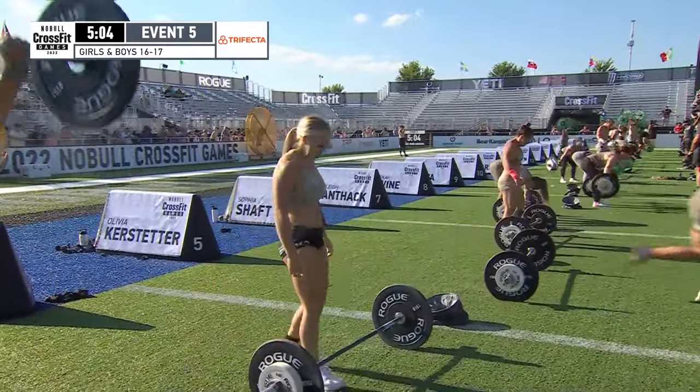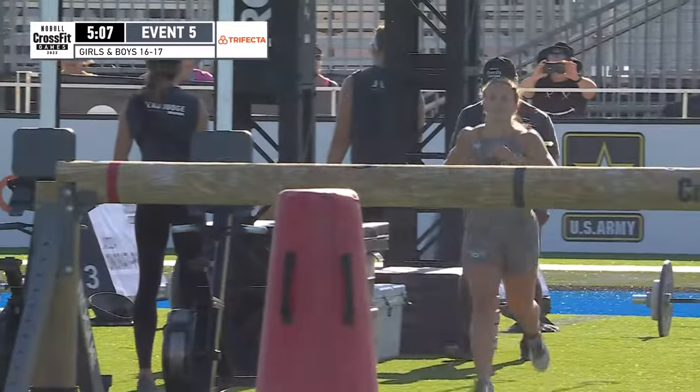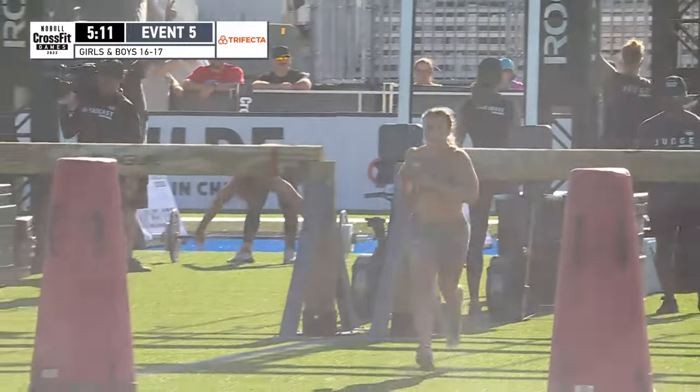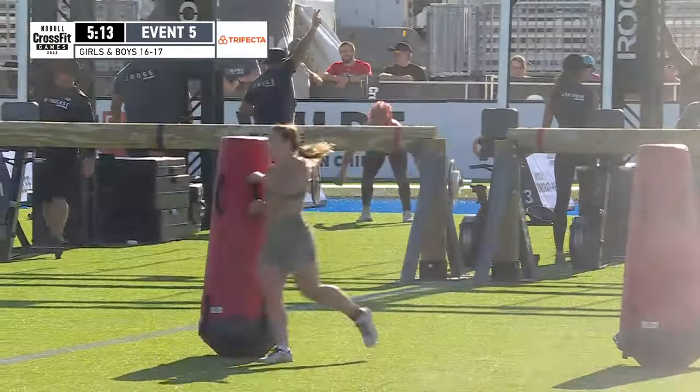The two-rep top. Kerstetter is through. Did it in 1:05, excuse me, the total time there. Now she just has to navigate the obstacle course.